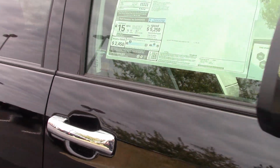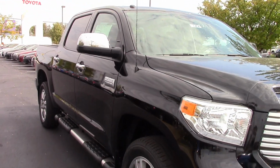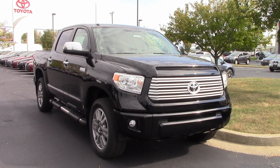Well guys, we hope you enjoyed this detailed look at the 2017 Toyota Tundra Platinum 4x4 CrewMax. Please stay tuned for the pricing information of this particular model, as well as the rest of the Tundra lineup.